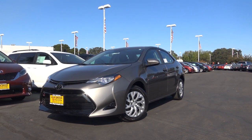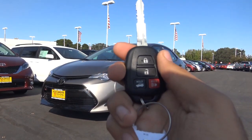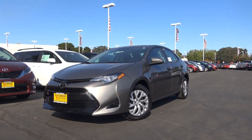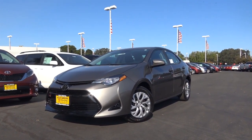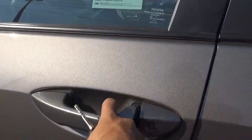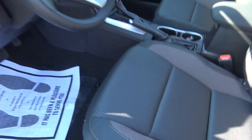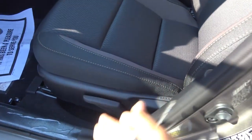But here goes the key fob design for the vehicle. Lock, unlock to release your trunk, and your panic button. A smart key is available. And then our trim of the Corolla we have here is a fairly basic LE trim. You have a black cloth interior. Full manual driver's seat adjustments here.